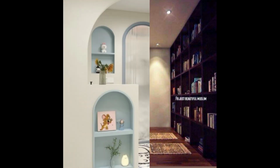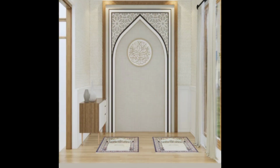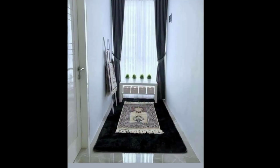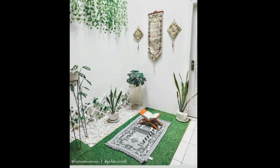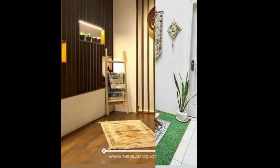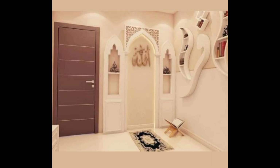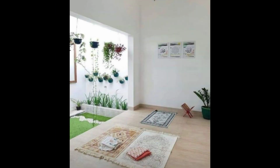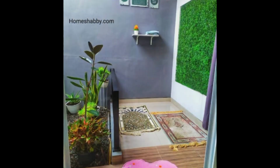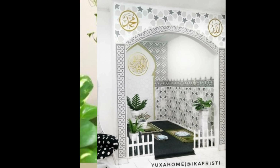Your prayer room should reflect both your faith and your own spirituality. When you are designing your prayer room, make it comfortable and functional, but be careful not to clutter it or put things in that will distract from its purpose. In this video, you can see different ideas to design or decorate your prayer room. It's best not to overcrowd a prayer room, so stick to necessities only.